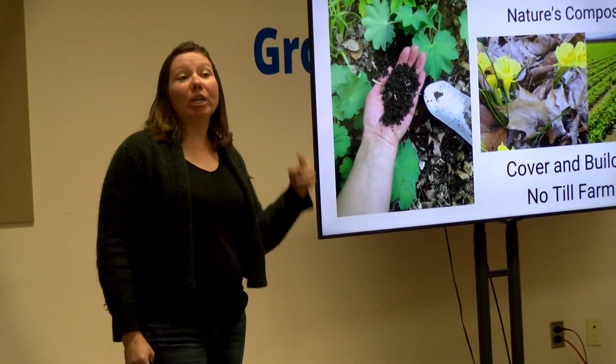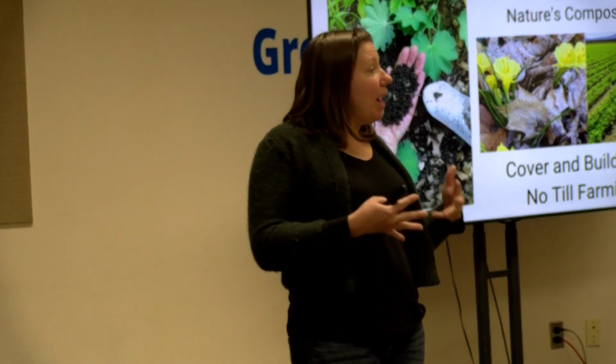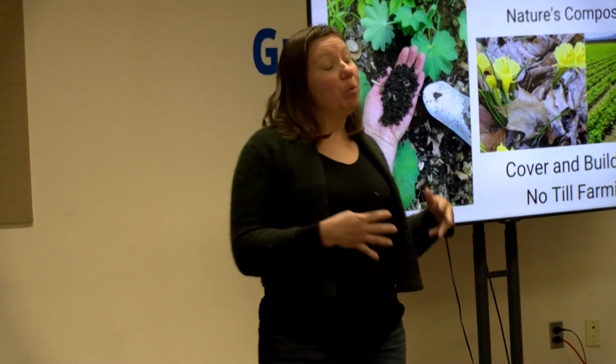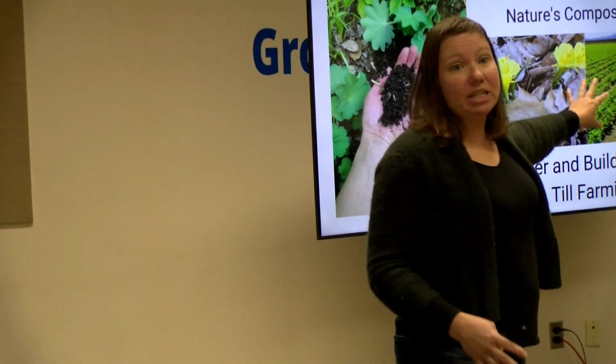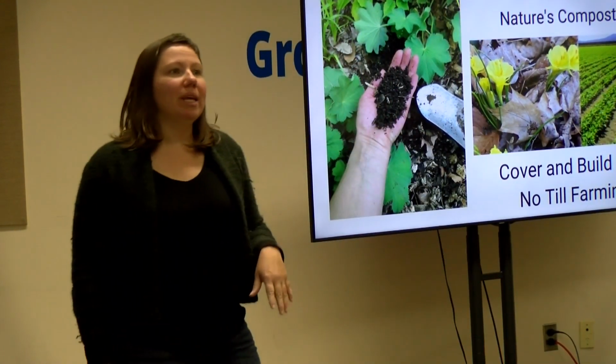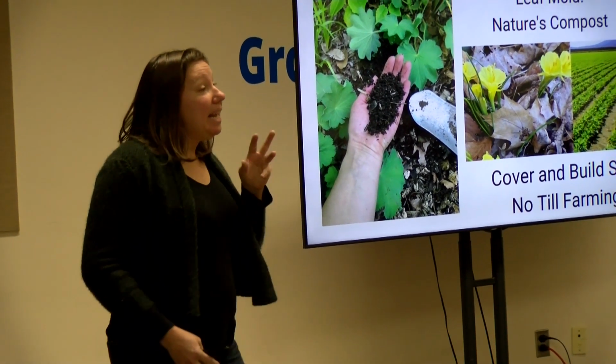Make sure you have moisture, because that's part of the process. And if you have chopped it up ahead of time, say you had to pick it up with your lawnmower or something, that will make it go faster, but you don't need to do that. It will break down itself over 6 months to a year, and you will have nice, fresh soil.